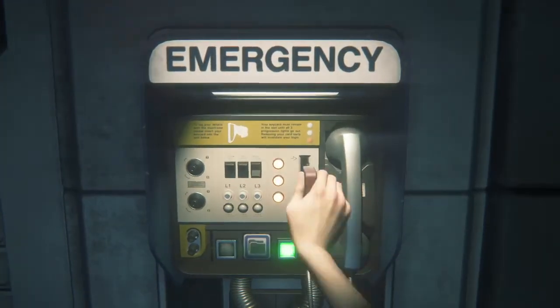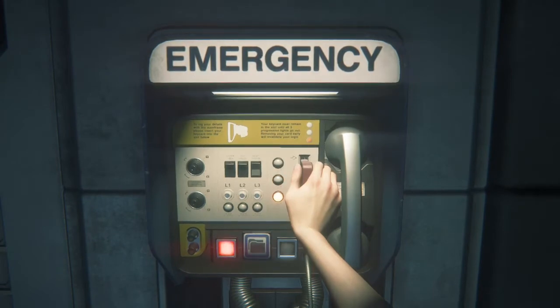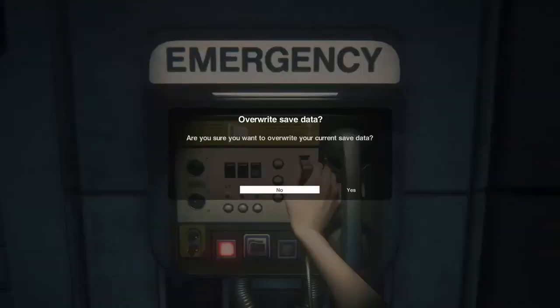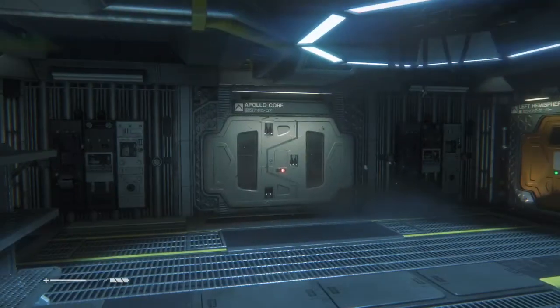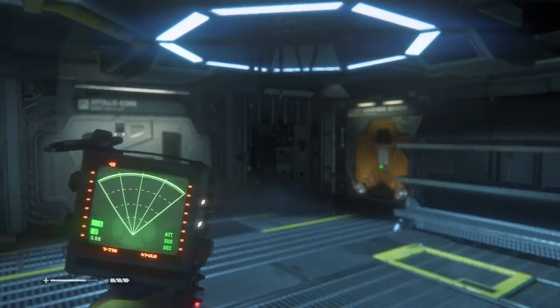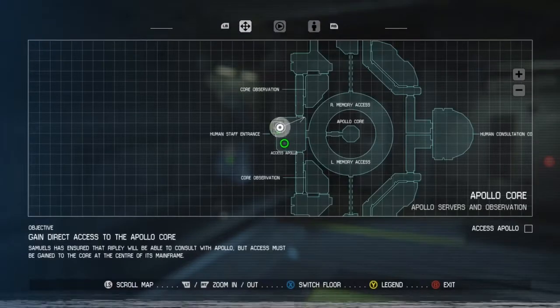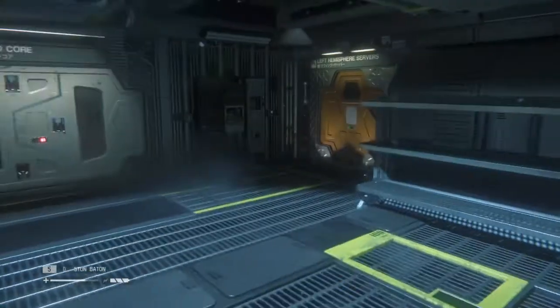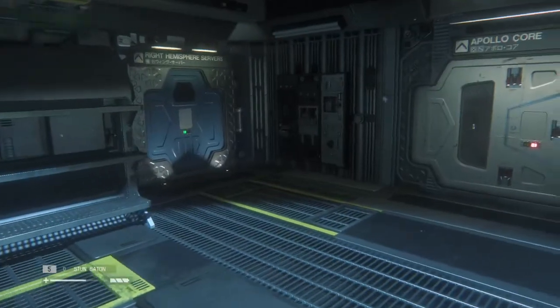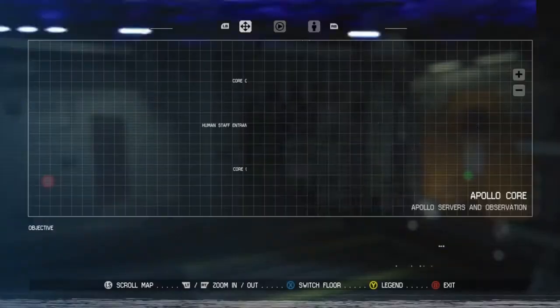Okay, perfect. So this is one of the sections I have to again admit that it's been a long time since I played this game. So my memories of what to do here are somewhat limited.